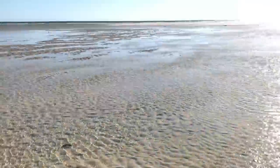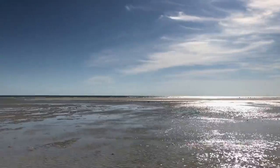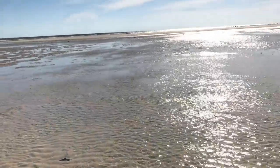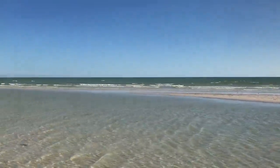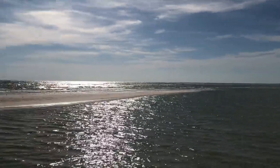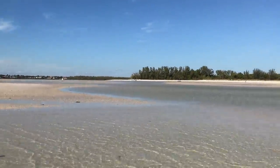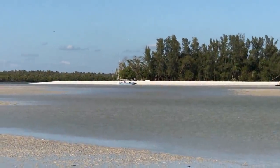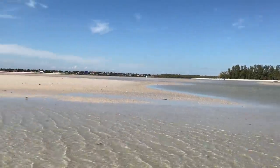So we're just going to continue on. We're going to cross the sandbar here. Well, I guess the whole thing is kind of a sandbar today. All right, so here we are. We're over by the Gulf side, and I'll turn around so you can see how far we've walked. So I'm going to zoom in so you guys can see the Nautical Life Shell Tour boat that we disembarked from, and then we walked across the sandbar, and the tide is still going out.